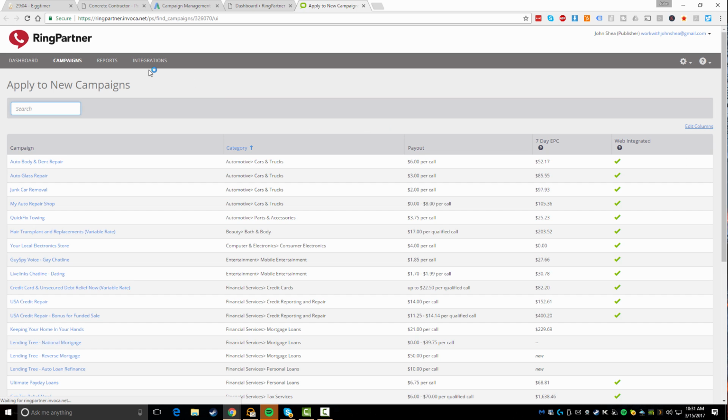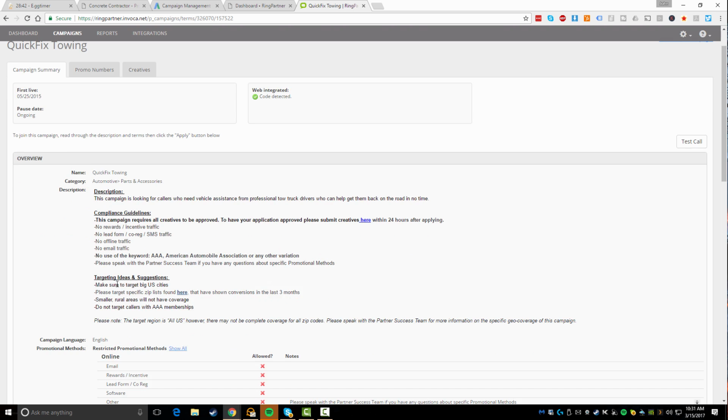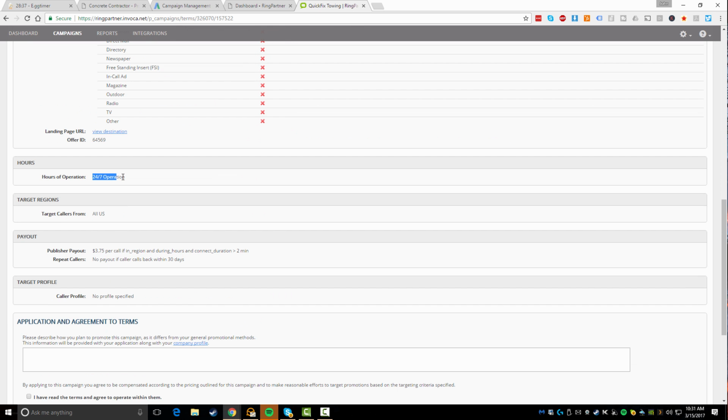So I'm logged into the dashboard, and I'm not going to go through everything because, again, I wanted this to be more about the pay-per-call exposed product, but I just wanted to give you an example. If you come in here, let's say I wanted to run some ads for Quick Fix Towing, I could apply to this campaign, and every call that I send, if they maintain a certain duration on the call, then I'm going to get a payout of $375. You can also see here that the hours of operation are 24/7, and I can send the traffic from anywhere in the United States. So this might be a really good one to try with mobile only call ads.